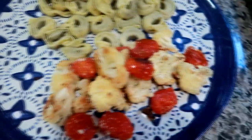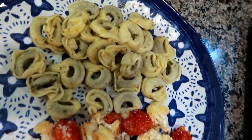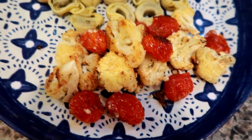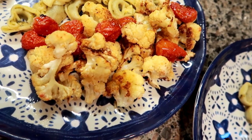Hey guys, for dinner tonight, we're having a super easy dinner. This is the Petey brand, which is a local brand tortellini. This is the meat tortellini, and I just tossed it lightly in a little bit of pesto sauce and a little drizzle of EVOO. And for a veggie tonight, I did roasted cauliflower with some cherry tomatoes, a little bit of EVOO as well, salt, pepper, garlic powder.